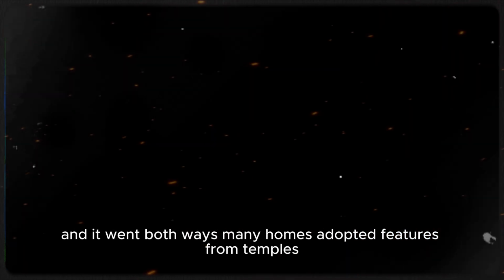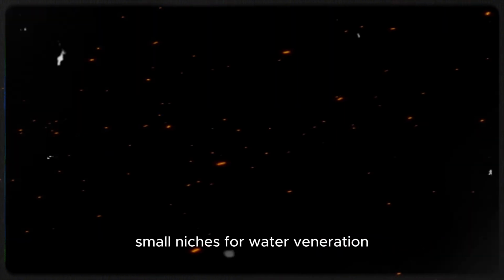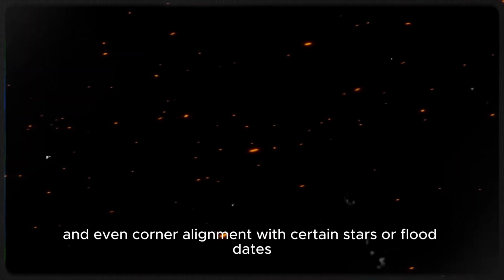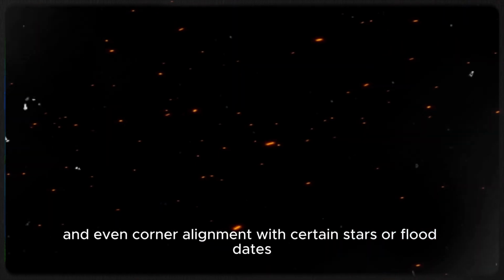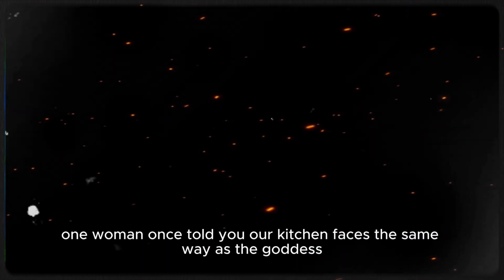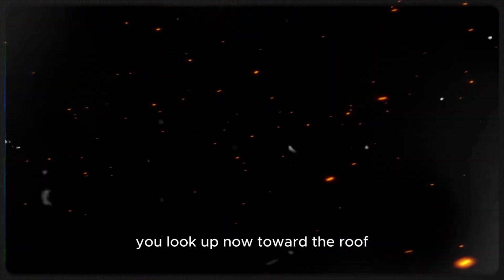Many homes adopted features from temples: small niches for water veneration, elevated storage modeled after grain altars, and even corner alignment with certain stars or flood dates. One woman once told you, "Our kitchen faces the same way as the goddess." You didn't ask which goddess. You just nodded. You look up now, toward the roof.